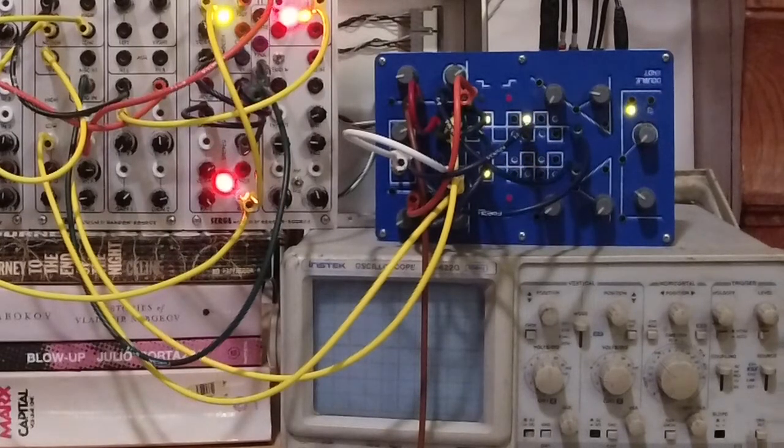Is Serge modular too much? I don't know. I mean, it's like anything. I guess the more you have, the more fun it is. But I have not gotten to the end of even scratching the surface of what this setup can do.